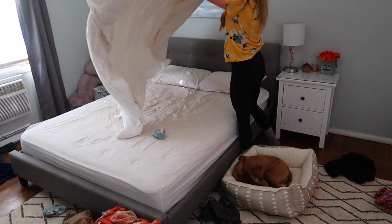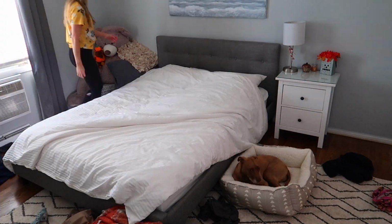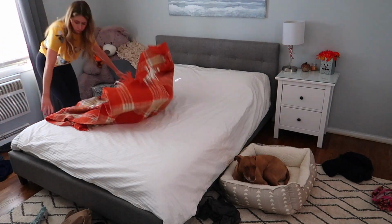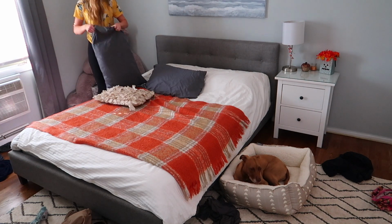Now, of course, are you surprised? I'm gonna say we have to make the bed first. Also, do y'all ever, when you're making your bed, I always seem to find a random sock under there. Even if it's the middle of the summer, I always am wearing socks to bed and then I take them off in the middle of the night and I always find them under my sheets.